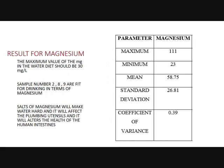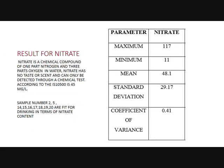The result for magnesium is given below. The maximum value of the magnesium in drinking water should be 30 milligram per liter, and we observe that it ranges from 23 gram to nearly 150 gram, and the mean value is 60 gram. So sample numbers 2, 8, 9 are fit for drinking in terms of magnesium content.